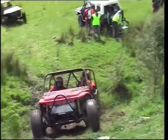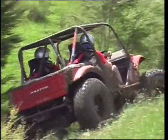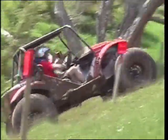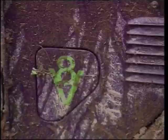Here we go. Martin Loose Goose, with Phil at the wheel, Phil at the brakes, sorry, and no problem at all. They just hold it up there quite nicely as they slide up through the course.